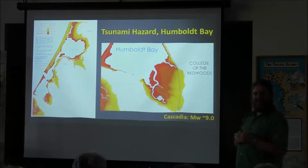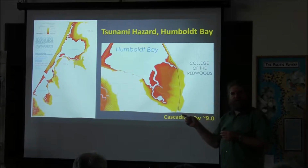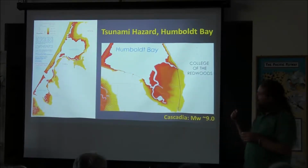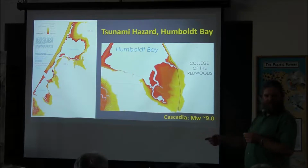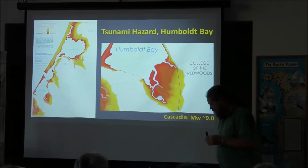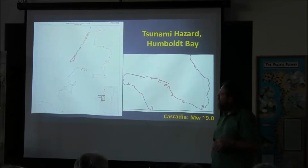The tsunami zone signs we see on Highway 101, are they reflecting this map or something more recent? Initially, they reflected this map. Which part? The red, the orange, or the yellow? The orange. Yes, but then I'll show you the next couple of maps, and we modified them a little bit after we got the next series of maps. But they didn't change that much, actually. This actually turned out to be pretty good.